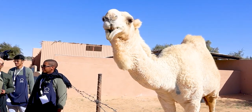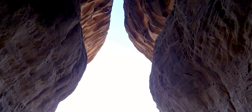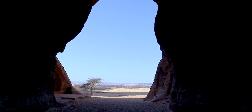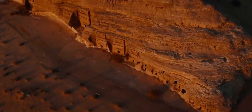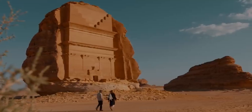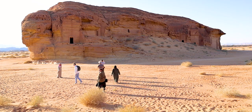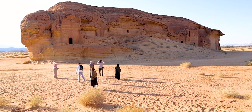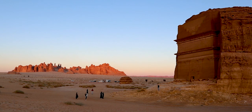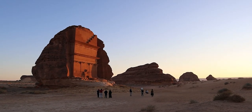However, the real jewel in the crown of the Kingdom of Saudi Arabia has to be the ancient site at Al Ula. It's here in the northwest of the country that you'll see Saudi's most iconic UNESCO-listed attraction, the monolithic tombs of Hegra, also known as Madin Salah. This rock-carved city was the second settlement of the Nabateans, who in the 1st century CE famously crafted their capital in Petra. But unlike Petra, you'll find very few other tourists here.